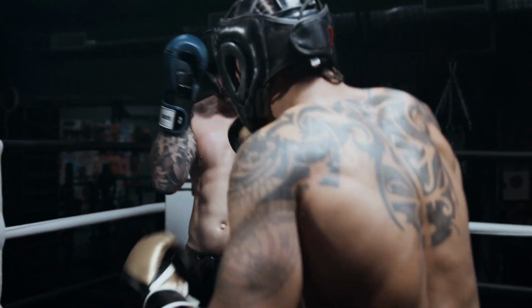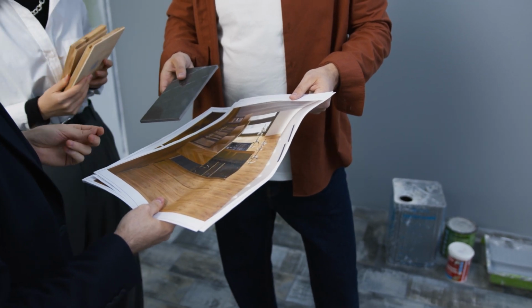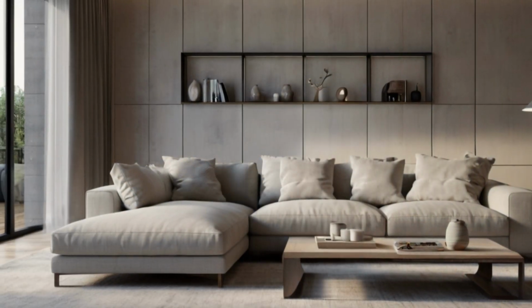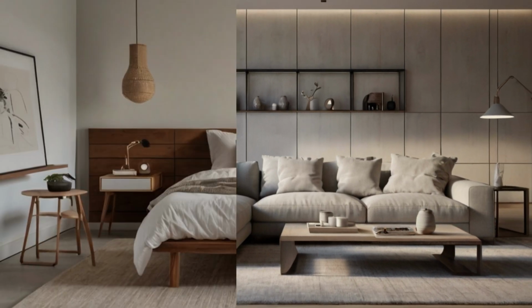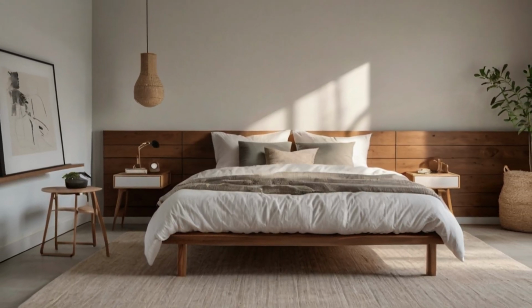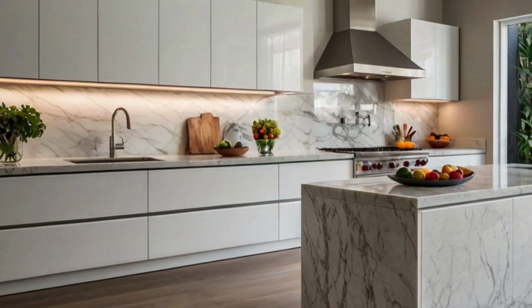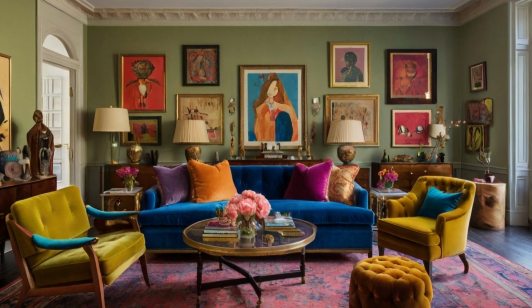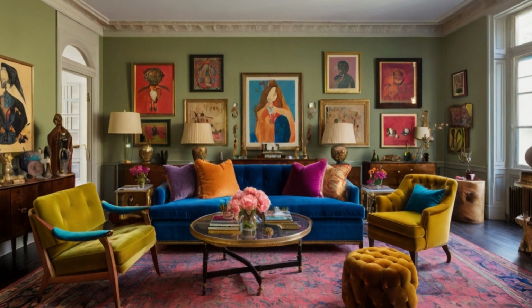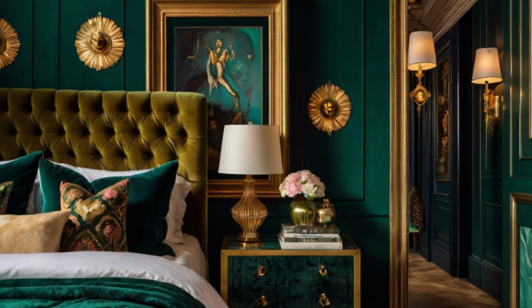So, who wins this fight? Well, there's no single answer. It all depends on your personality, lifestyle, and daily habits. If you thrive in clean, uncluttered spaces and love a sense of calm, minimalism might be your perfect match. But if you enjoy expressing your creativity through design, love collecting meaningful pieces, and don't mind a more layered look, maximalism could be for you.